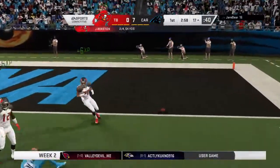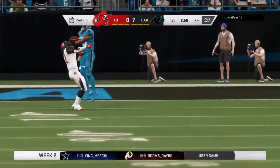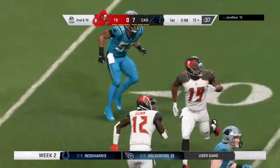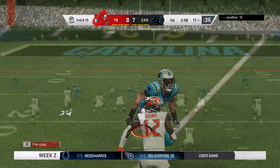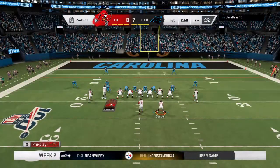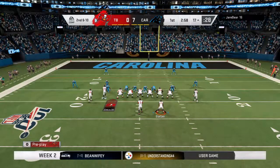Now here's a pass on 1st down that's knocked away and incomplete. The intended target was Chris Godwin. That'll bring up 2nd down. It's always a battle. Who's going to win on 1st down, the offense or the defense? Let's face it, if you've got the ball, 4 yards or more on 1st down is what you're aiming for. They tried to throw for it there. Nice effort to knock that one away and bring up 2nd down.